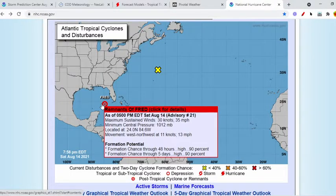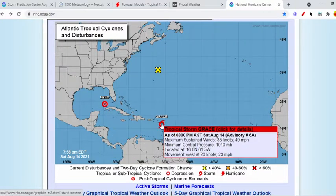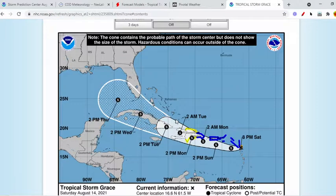I wouldn't be too worried about Fred. Fred is definitely something to watch, but there's a bigger problem behind it, and that is Grace. Tropical Storm Grace currently has 40-mile-per-hour winds. And this is the cone.